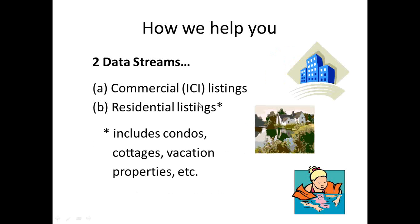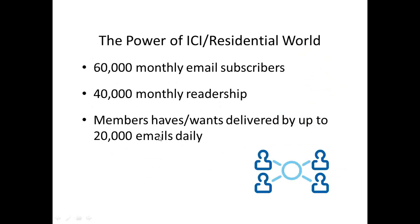Now we're going to show you how you can be networking information on this service. And we've shown you commercial and residential listings. You can put condos and cottages and vacation properties, etc. on this service all over the world.